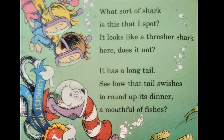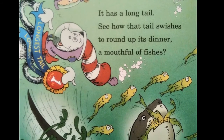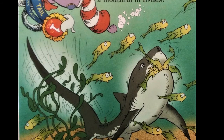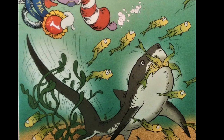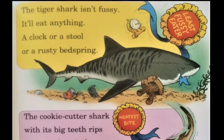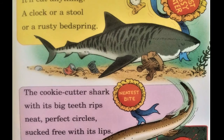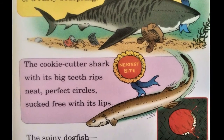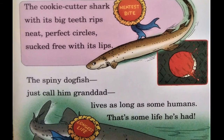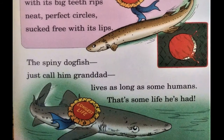What sort of shark is this that I spot? It looks like a thresher shark here, does it not? It has a long tail. See how that tail swishes to round up its dinner, a mouthful of fishes. Tiger shark isn't fussy, it eats anything, a clock or a stool or a rusty bedspring. The cookie cutter shark's big teeth rip neat perfect circles, sucked free with its lips. The spiny dogfish, just call him granddad, lives as long as some humans. That's some life he's had.